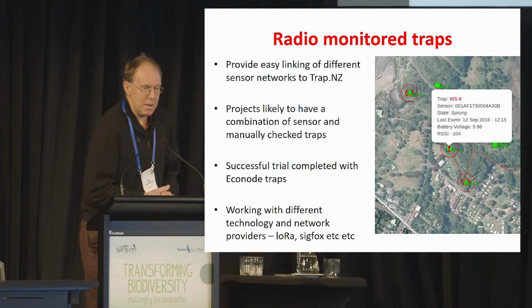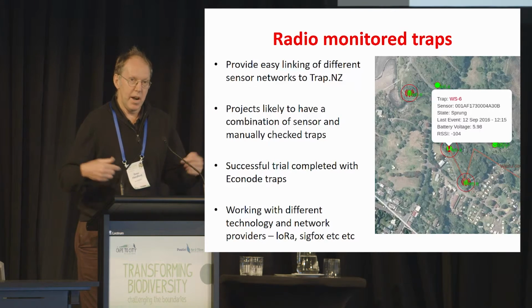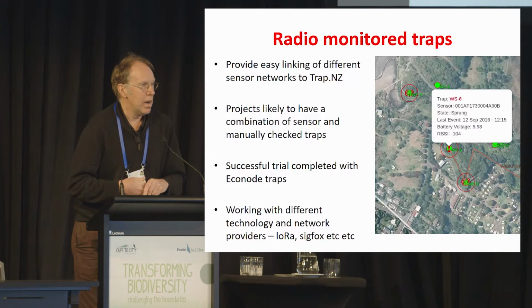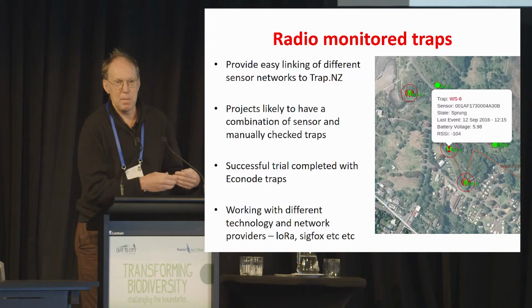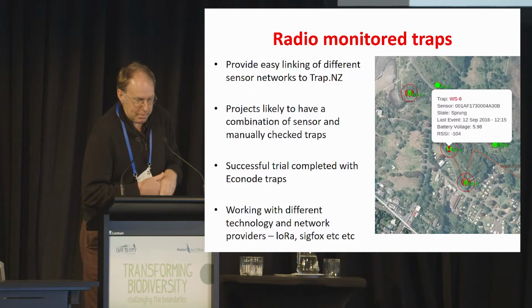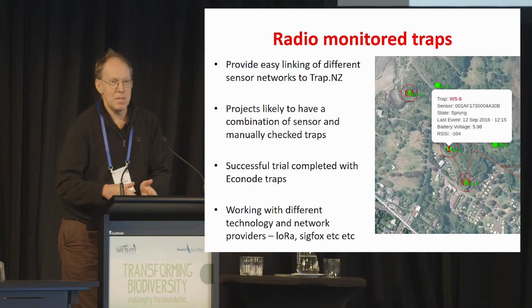The radio monitored trap side of things, what we see Trap.NZ as basically being is an open to all comers framework in terms of radio trapping systems feeding into it. So we're likely to end up providing an API for people that know that sort of language, which then means people with trapping systems, radio trapping systems, will be able to link in. So we've done a successful trial with EcoNode, and there was some discussion before about live capture traps. That might be something we move on to in the future, but it's got the capability to do that.